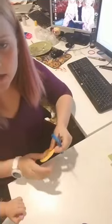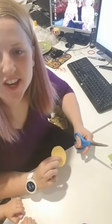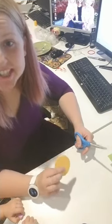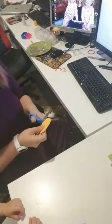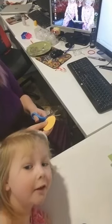Okay, so now that's cut out. So I've cut out another moon. Chantel says she has a statue Jack hanging off the back of her Christmas tree. He's 6 feet tall. I want him.